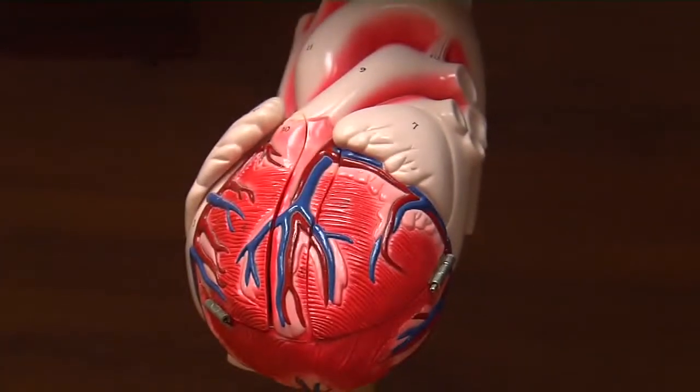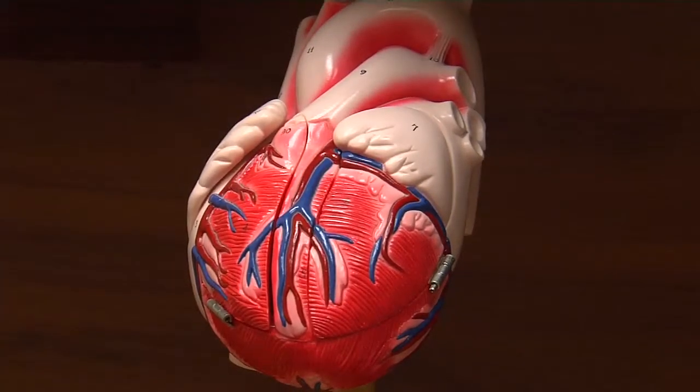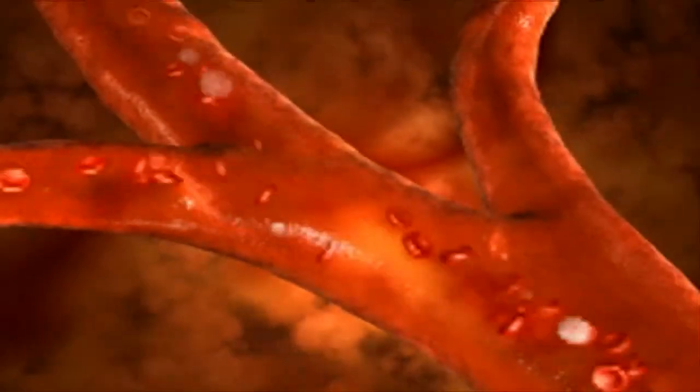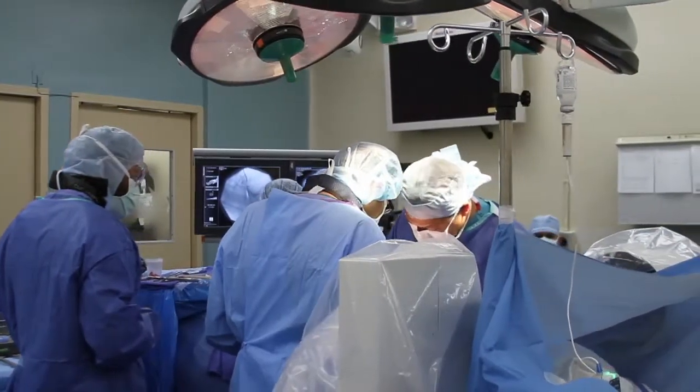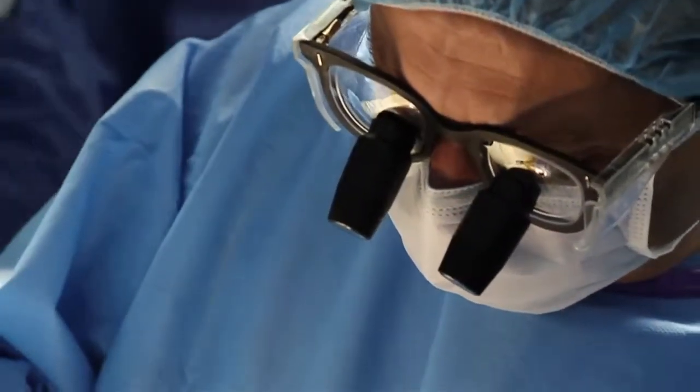Sometimes it's necessary to evaluate the heart for blood pressure problems, blood oxygen supply, or blood vessel disease. When doctors look into your heart, many times they'll do it through cardiac catheterization. Catheterization can be used both for diagnostic, that is, taking pictures to make a definitive diagnosis, but also can be used for angioplasty or putting in coronary artery stents.